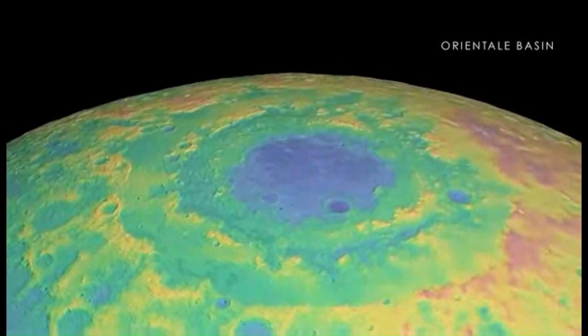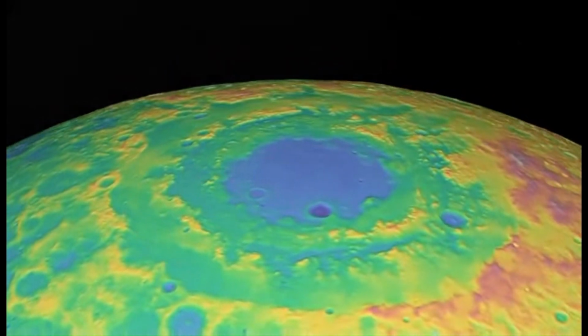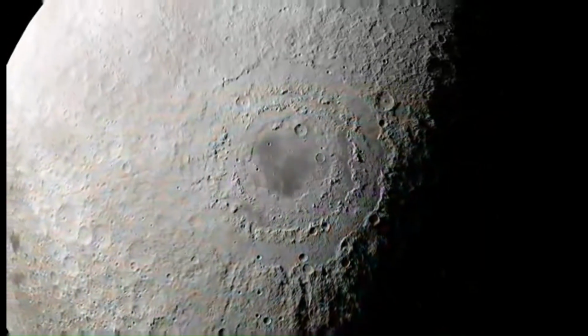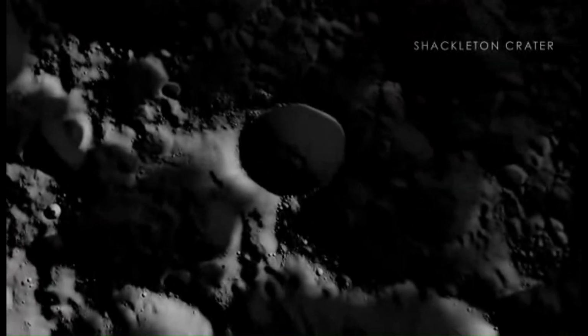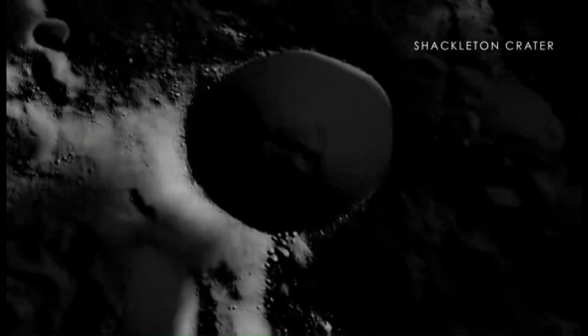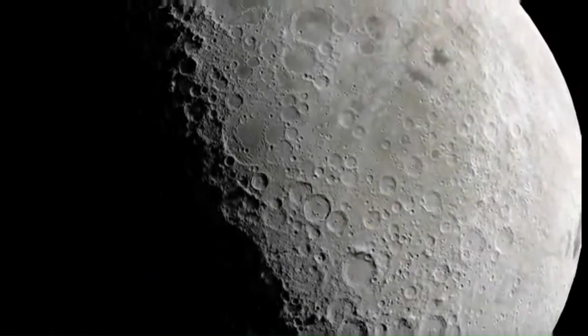Using new elevation measurements, we can clearly see the effects of what is likely the last giant impact event in lunar history, with its outer mountain rings rising many kilometers above the lowest points inside the crater. The interiors of some craters in the moon's polar regions, like Shackleton, haven't seen sunlight in over 2 billion years. However, new measurements have created our best yet maps of these types of craters, allowing us to see deep into the shadows of this surprisingly young-looking impact crater in the south that's more than twice as deep as the Grand Canyon.